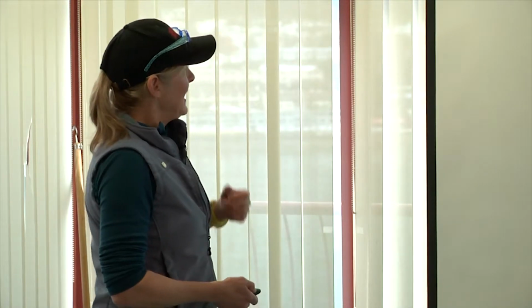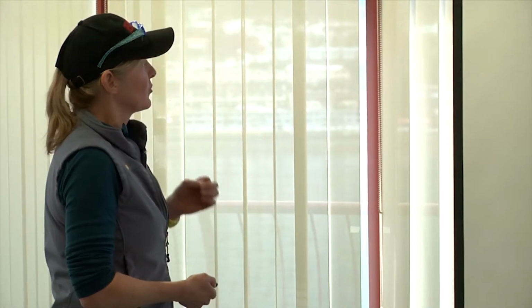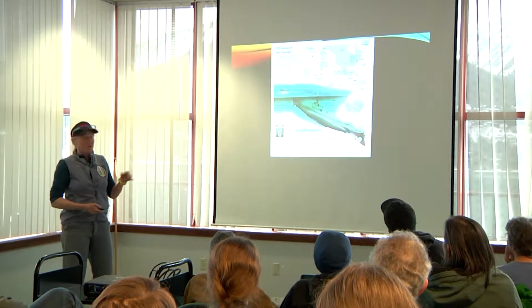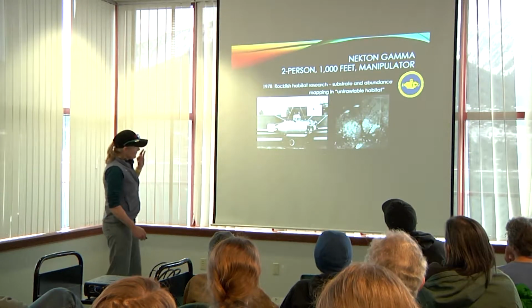In those days, they had some pretty huge technological challenges. They're all the way out in the Aleutians, fighting a war, under attack. And if anyone's been to the Aleutian Islands, you know it's some pretty challenging undersea navigation, with extreme currents, especially if you're under fire. So this still remains underwater in Kiska with everyone that had been aboard.